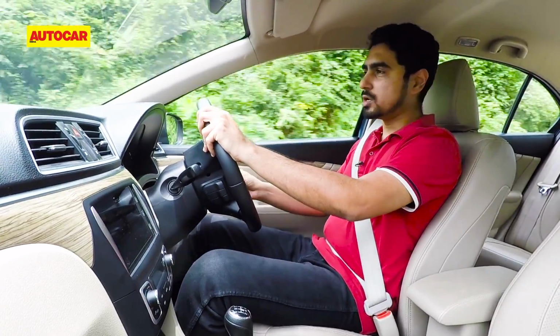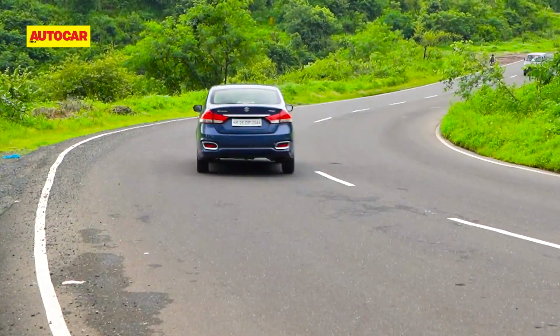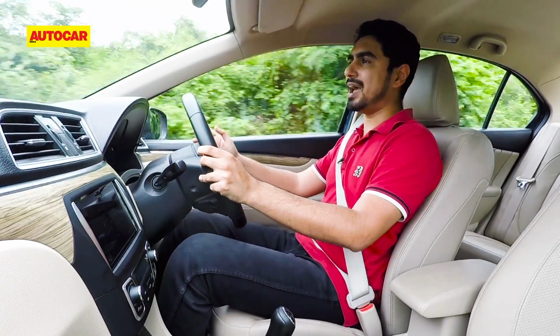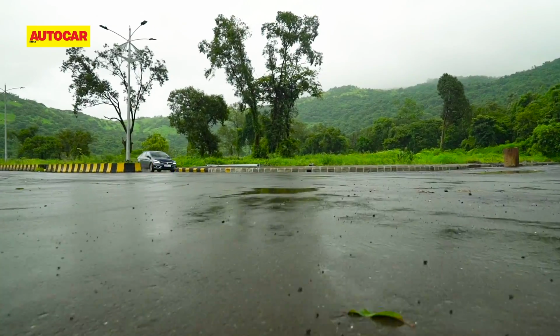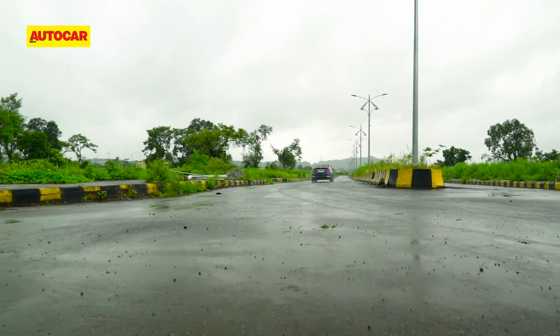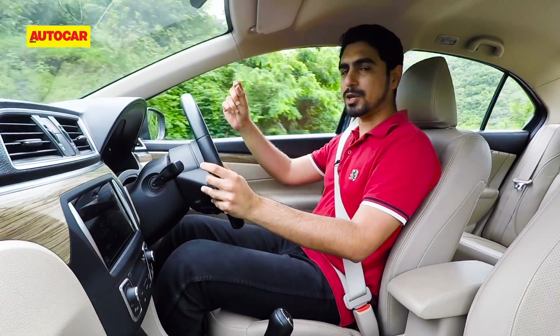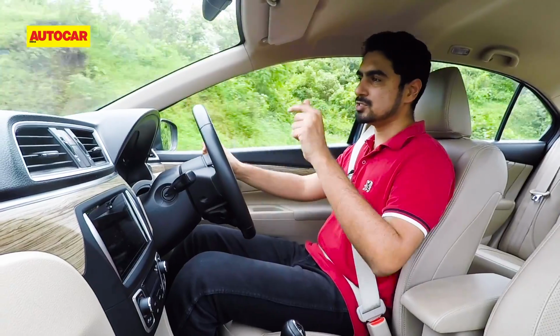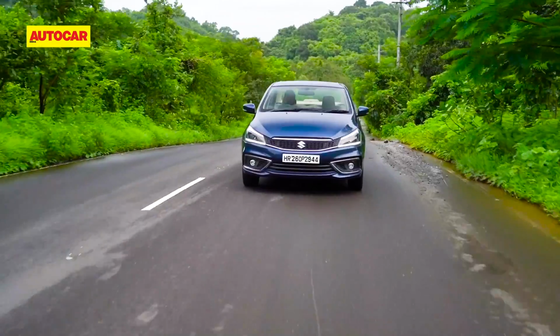Now get to a corner and the Ciaz, well, it doesn't disappoint as such. The chassis is nice and composed and it does change directions quite nicely. But it's the steering wheel especially, there's no feel, there's no feedback, and that's the reason why this is not the choice of driving enthusiasts.